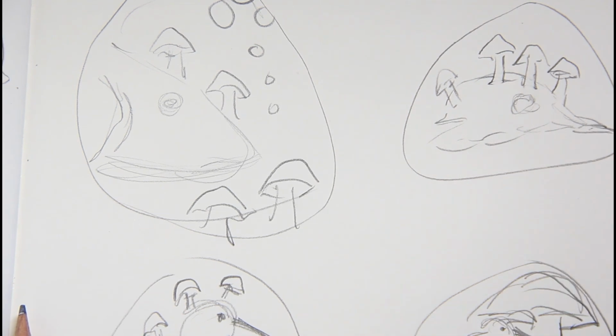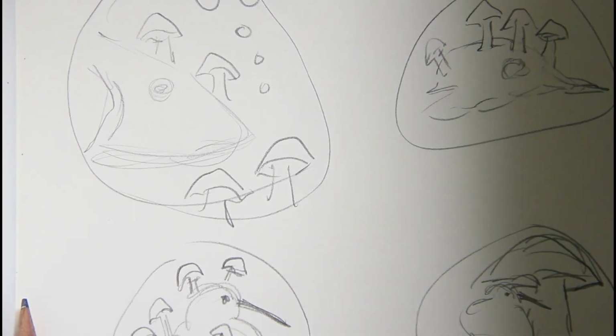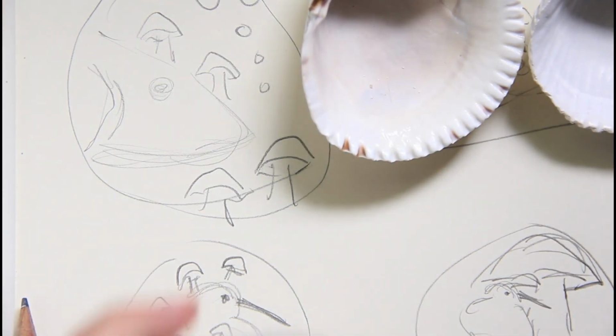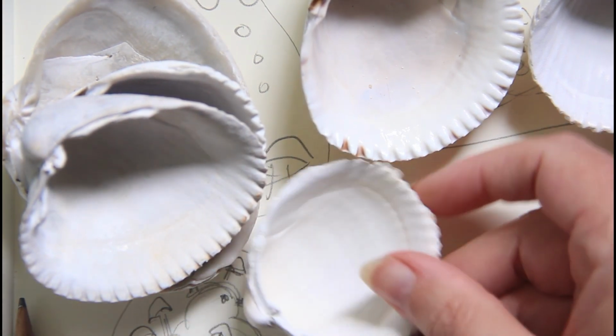I want to make more. I typically only make 3. So I'm hoping if I double the amount, then more people can have an opportunity to have a free piece of art and enjoy that.